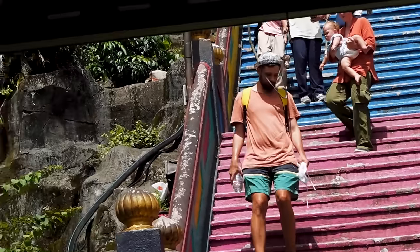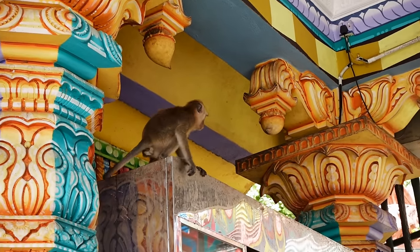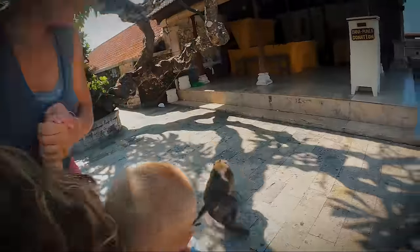So there's lots and lots of monkeys. They don't seem very aggressive, but I have seen a couple grab things and run off, so we don't want another repeat of Bali's. Watch out, right there, right there. Watch out. Oh, okay.